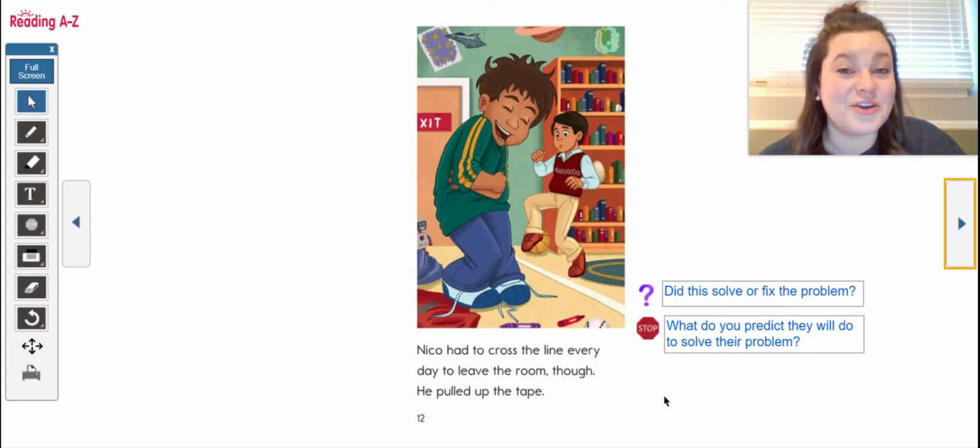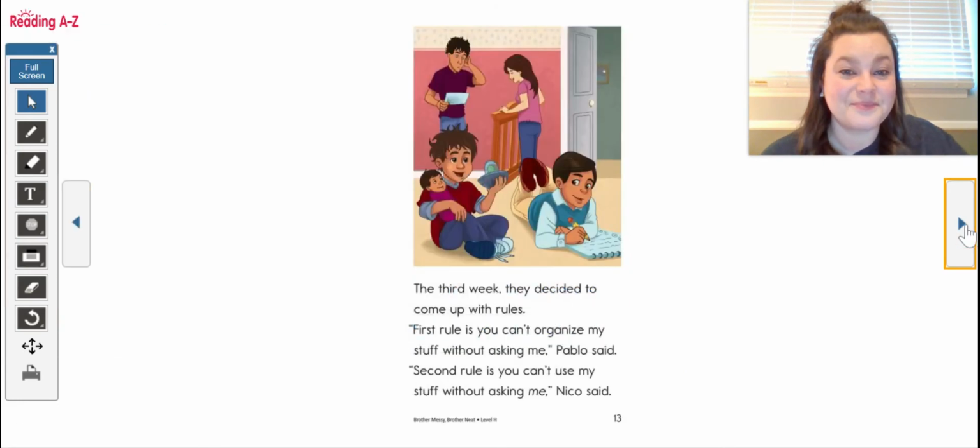All right, let's see if your prediction is correct. Let's read together. The third week, they decided to come up with rules. "First rule is you can't organize my stuff without asking me," Pablo said. "Second rule is you can't use my stuff without asking me," Nico said. So what did they do to solve their problem? I'm wondering if the prediction you made was correct.